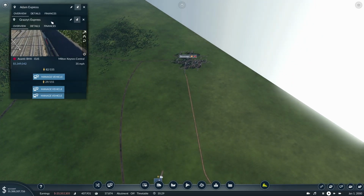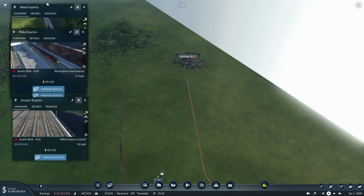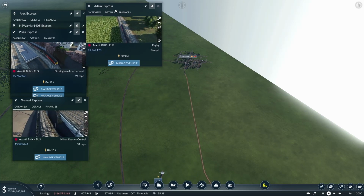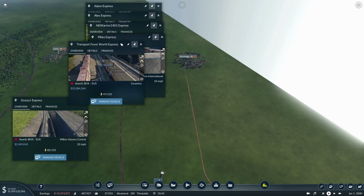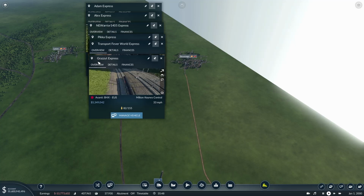Just before I start construction, I just want to name some trains after some people. These are patron supporters who kindly support the channel over on Patreon. So we've got Adam, Alex, Any Warrior, Pika, Transport Fever World, and Grazzy T, all supporting the channel. So you've got your trains named after you, and now every single one of the Birmingham New Street to Euston Avanti services is a named train, so that's nice.